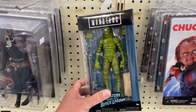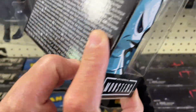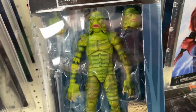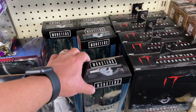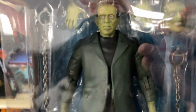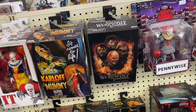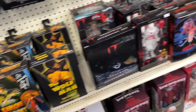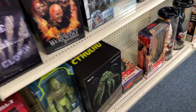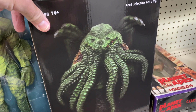This is a really cool looking figure. This is not NECA. This is, who makes this? I forgot who makes this, but it's a nice looking figure. It's a creature from Black Lagoon. Here's some more figures from that same line. There's Frankenstein, Bride of Frankenstein, American Werewolf in London. Can't go wrong with that. More Universal Monster stuff. Oh wow, look at this Cthulhu. It's a resin bust. That is freaking awesome.